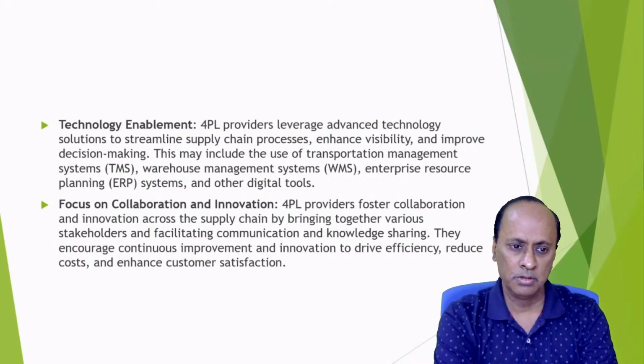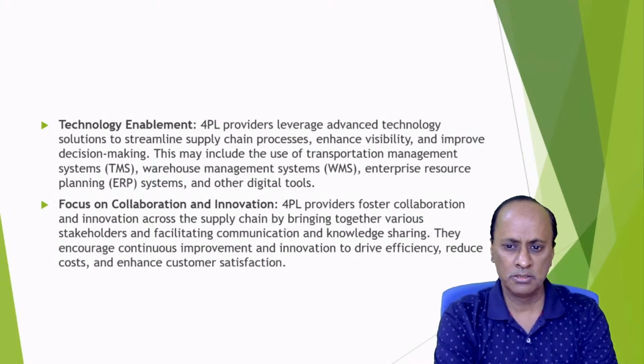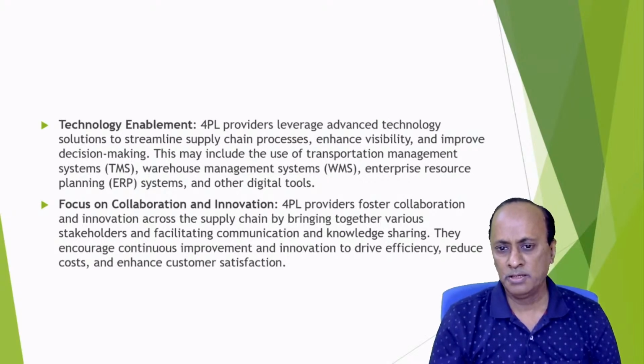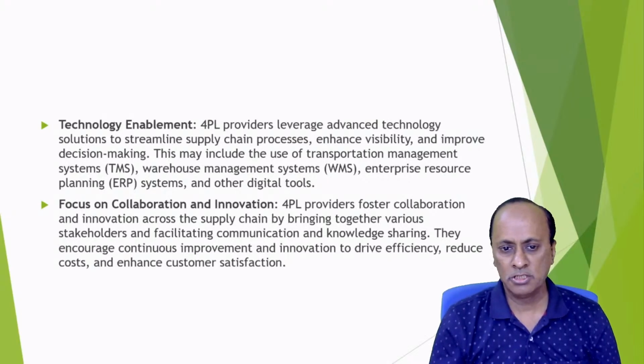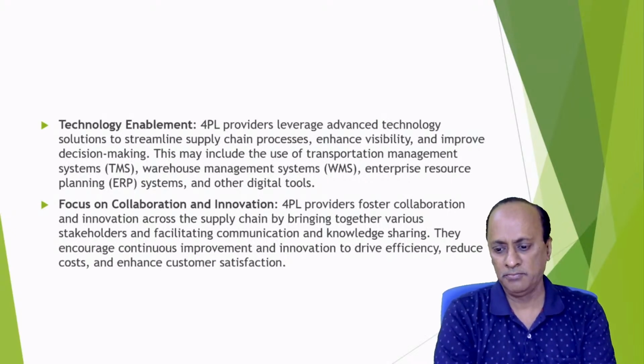other digital tools. And 4PL also focuses on collaboration and innovation. 4PL providers foster collaboration and innovation across the supply chain by bringing various stakeholders together and facilitating communication and knowledge sharing. They encourage continuous improvement and innovation to drive efficiency, reduce cost, and enhance customer satisfaction. Therefore, 4PL is a concept based on collaboration and innovation, and it tries to foster collaboration and innovation across the supply chain by bringing together the various stakeholders and facilitating communication and knowledge sharing.